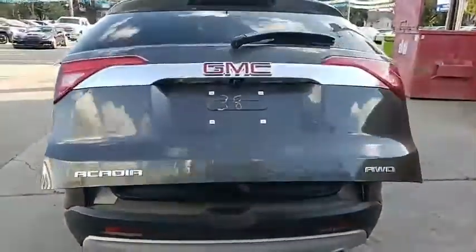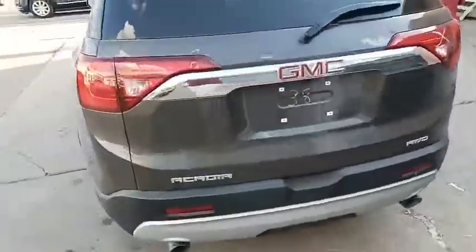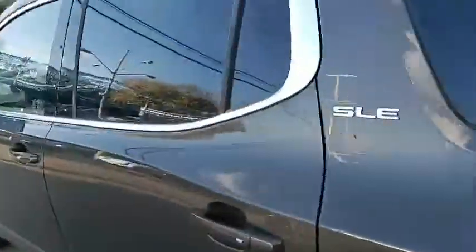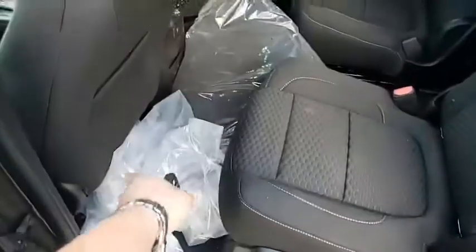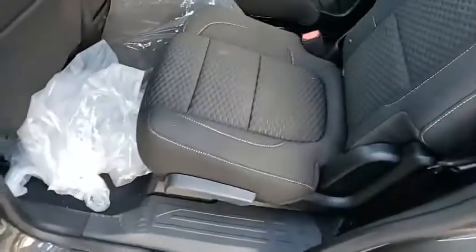So, power liftgate. So, there's 2 versions nito. May 4-cylinder turbo and may V6. This is the V6 version. So, this is the, as you can see, may plastic pa siya. Brand new siya na unit.